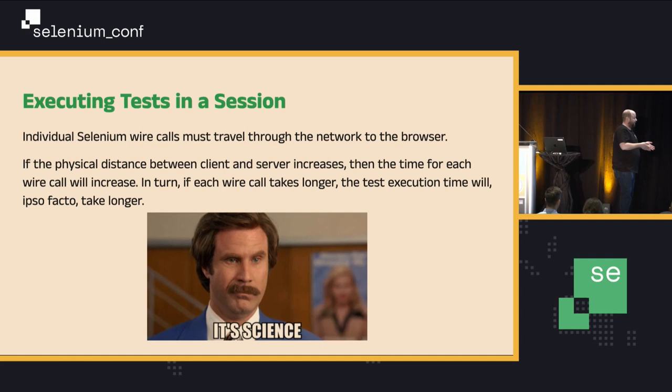If you have two networks that are very far apart and you have to send a request from one to another, it's going to take a lot longer than if everything's local, either on the same geographic network or the same topological network. Anyway, they're connected somehow. Or everything is on the same laptop. Again, locally, everything runs super fast. It's all local. It's all right there. But once you move to a cloud service provider, these physical distances can get pretty large.